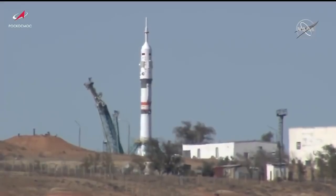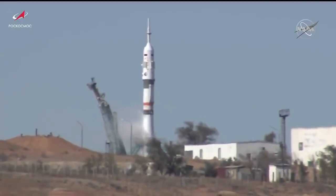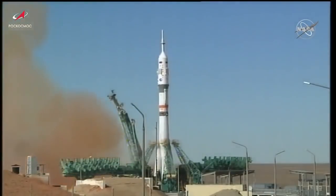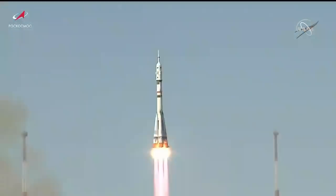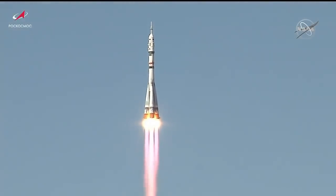Second umbilical now retracting. This initiates the auto sequence start for engine ignition. Second umbilical tower separates. Engine turbo pumps at flight. Engine ignition, turbo pumps coming up to flight speed and liftoff. Liftoff of Soyuz MS-19 with an actress and her producer beginning a journey to the International Space Station.